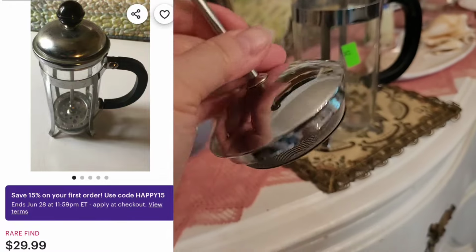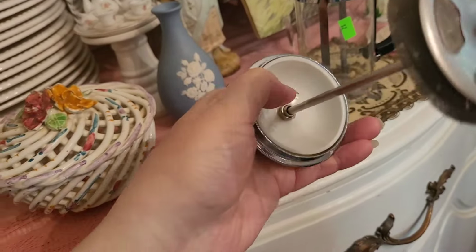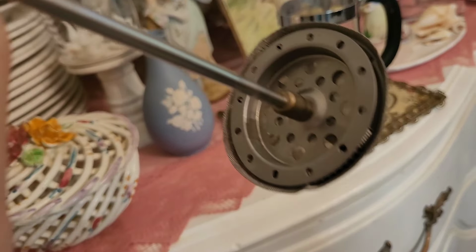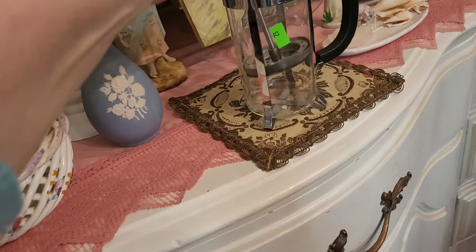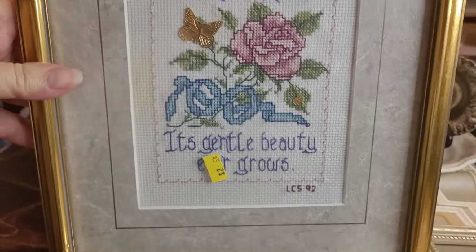I bought this French press because I need a little one. I already have a big one and a medium size. Was never used. For $2, guys, it's a yes. And the last thing was some frames.